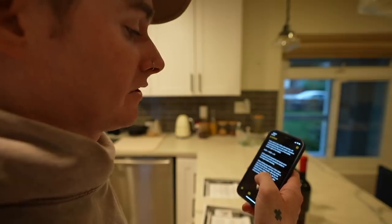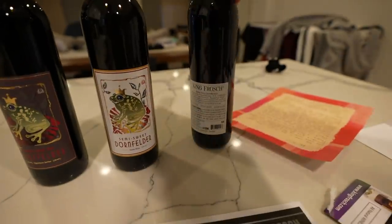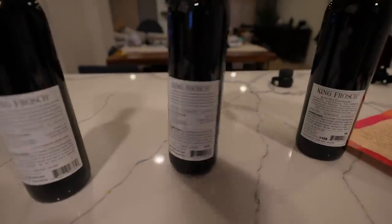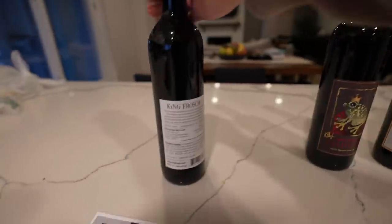Do a wine tasting, we recommend doing it in this order. Numbers can be found on the back of the bottle. 130, that's the first one. That's number one, that's the last one. Okay, so these are the room temperature boys. This guy is gonna go in the freezer for a little bit.